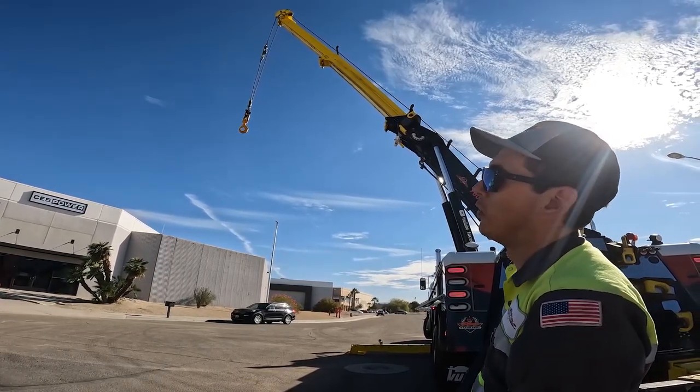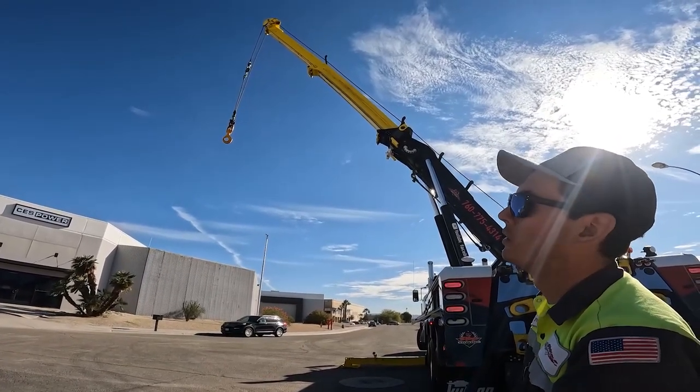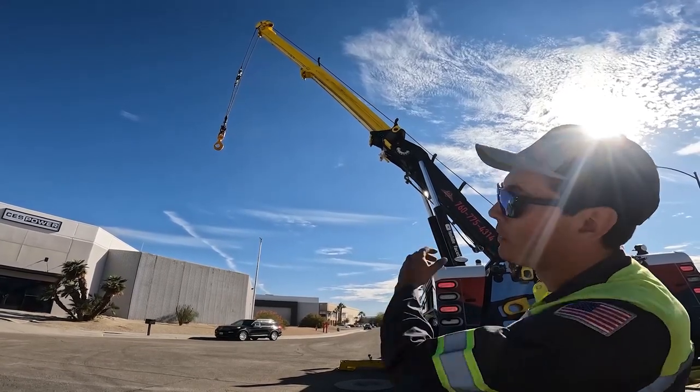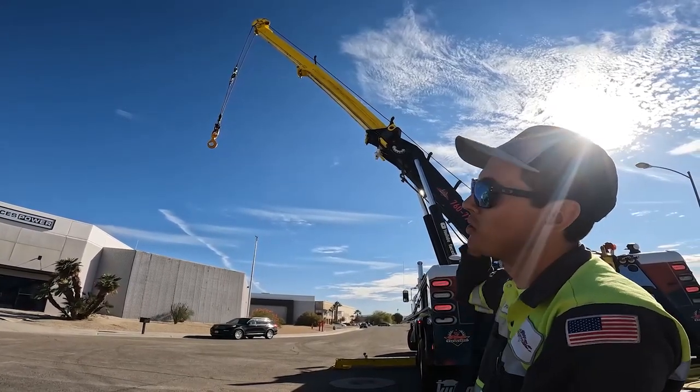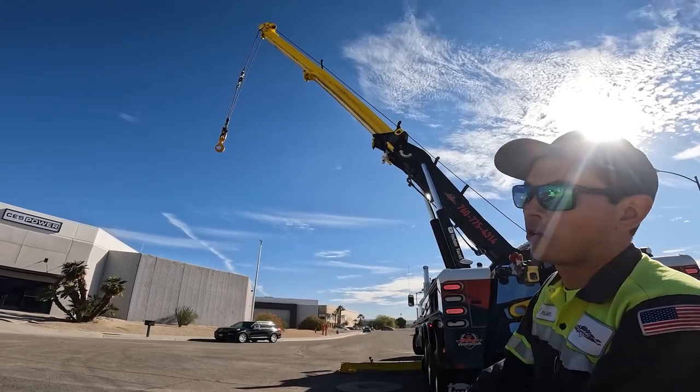Because I know that and the weight of this unit, I basically know that the truck's fully capable of lifting that weight at full extension, being boomed up like this. So that's my rule of thumb, is just get the boom up and out as far as possible and operate it like a crane past that point.